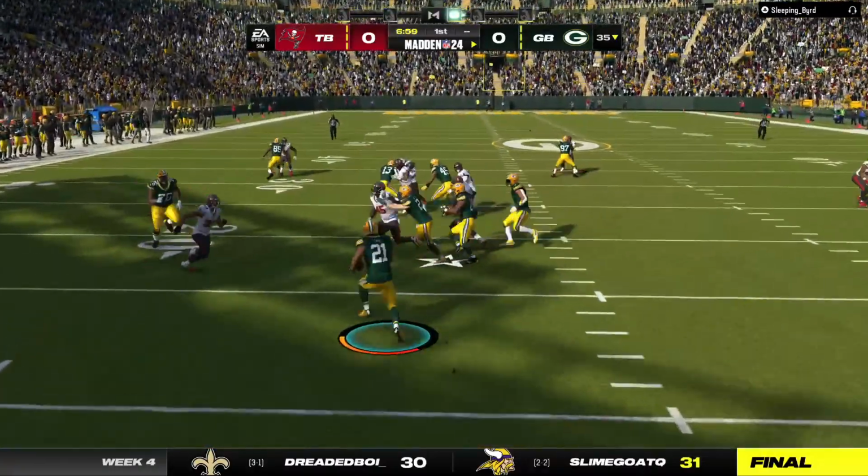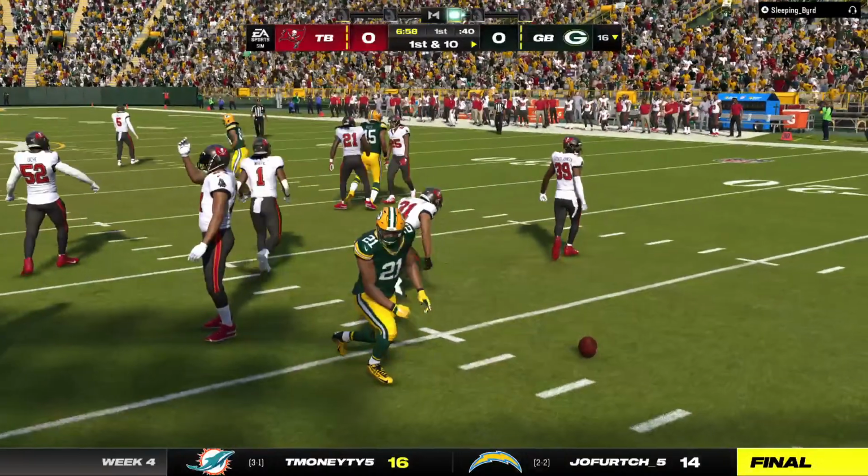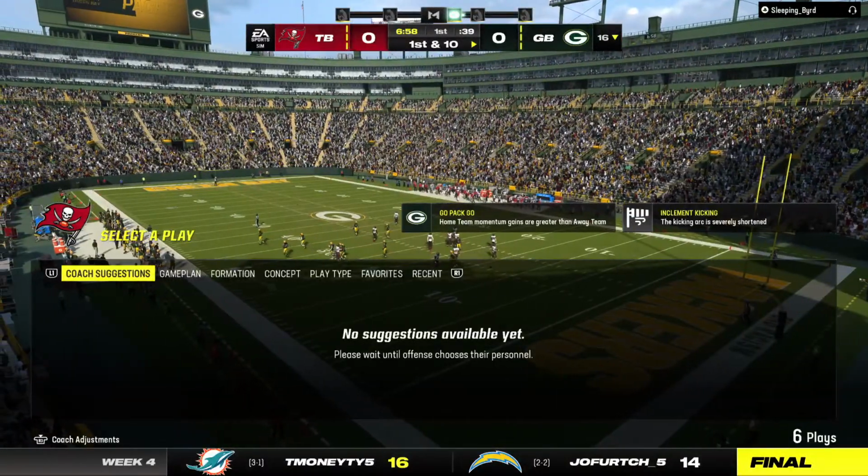And we'll see a return here from the end zone. And in hindsight, probably should have taken a knee as he only gets this out to the 16-yard line.